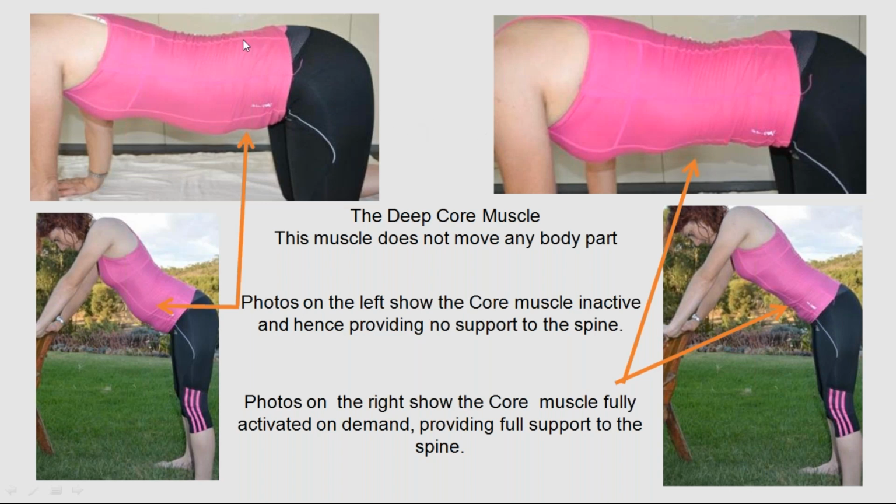We've got a bit of a U back, and it interferes with the stability of the pelvis. Now, the photos on the left show that the core muscle is inactive. Now we've engaged the muscle, so we've got a tightening through the lumbar spine. We've got a drawing in of the muscle, so it reduces the circumference, so it will flatten your stomach and reduce your waistline. And again, as I said before, you get a pattern of success.